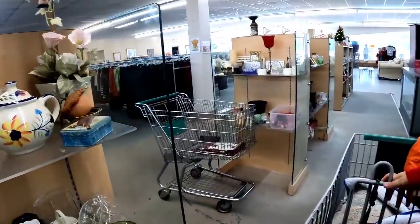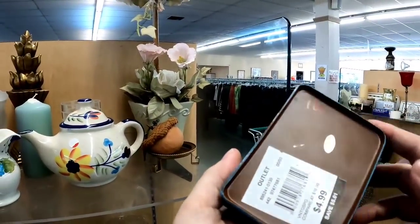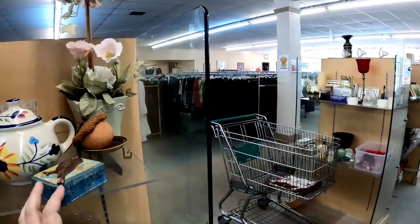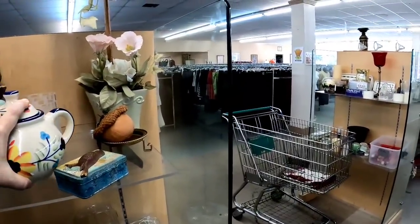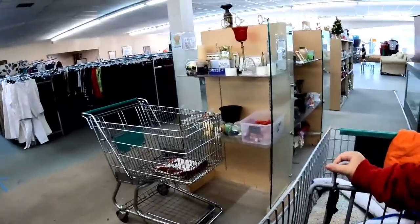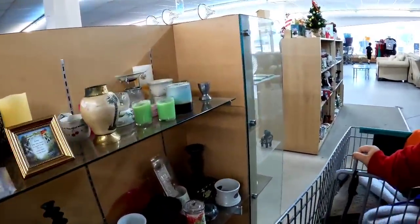Again, just looking for anything that might catch my eye. This little bird box was really cute, but it had a Bell's outlet tag on it. So it was definitely more modern. And then that teapot was a newer, modern, made in China. So we did put that back as well.